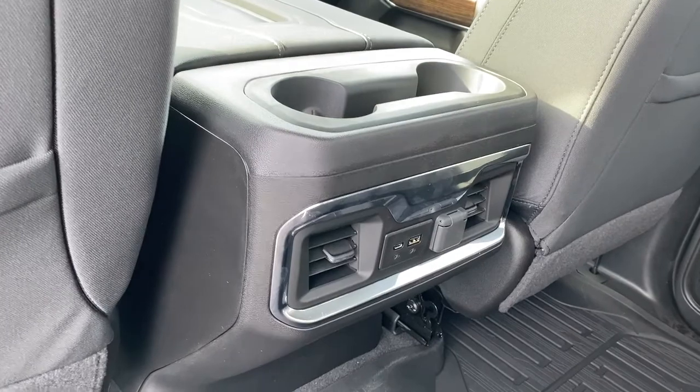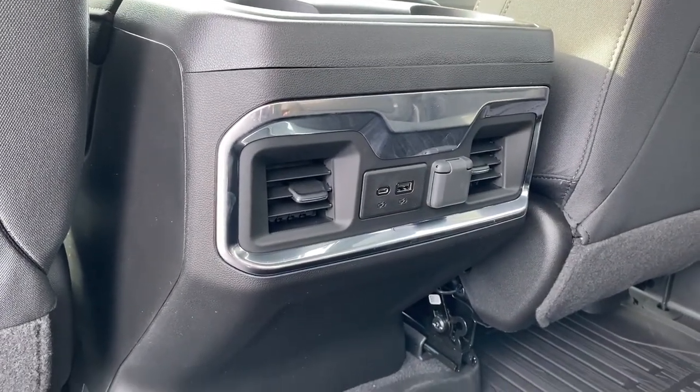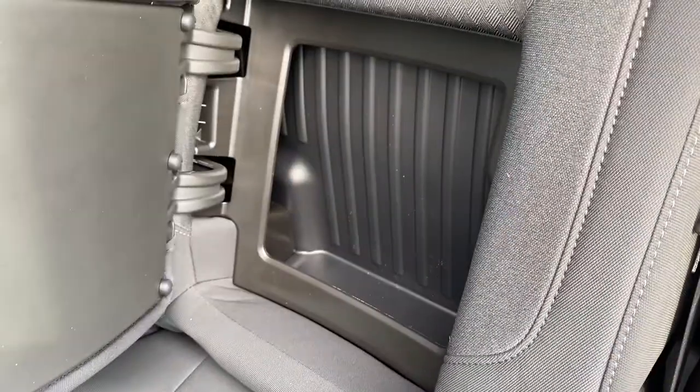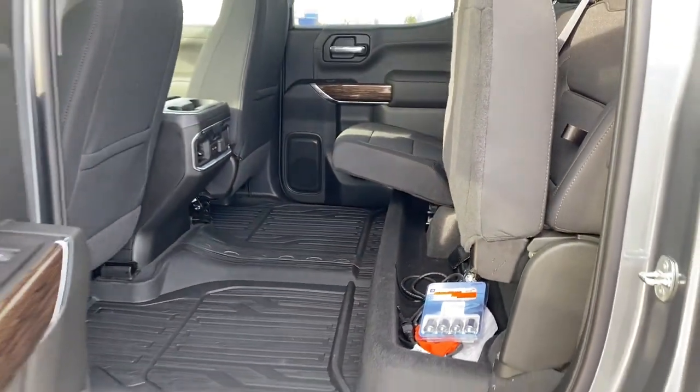The back of the center console has dual cup holders, the rear fans, some USB ports and power plug-in. All-weather floor mats on the floor. The middle seat here folds down into double cup holders or an armrest. We also have behind the seat storage located behind either one of the rear seats, along with under seat storage accessible by lifting those rear seats up.